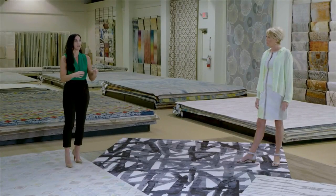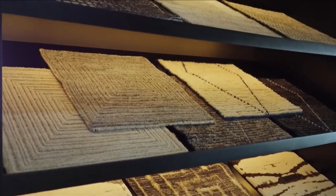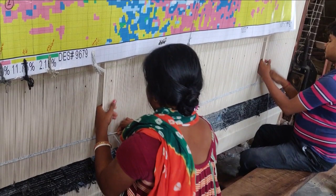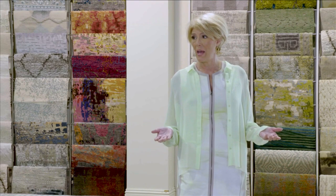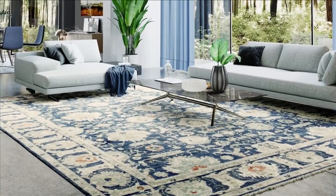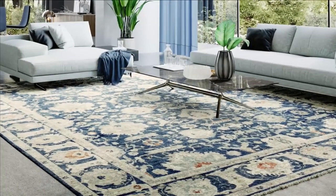What would constitute a really super high quality area rug? Well, for us, the high end is our sapphire rugs. These are the master artisans that work on these rugs, and these rugs are the heirlooms of tomorrow. And the quality starts with the content, 85% silk, 15% wool. They are made to look old.